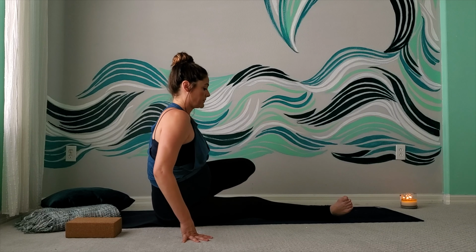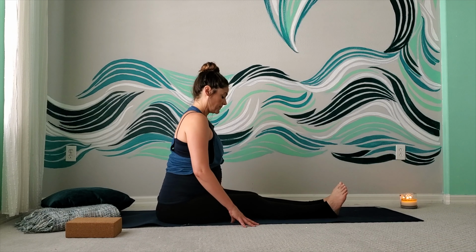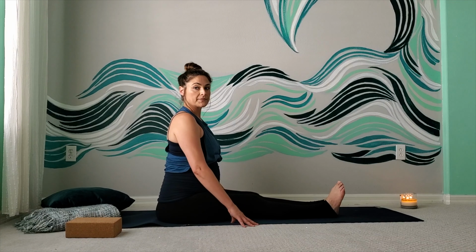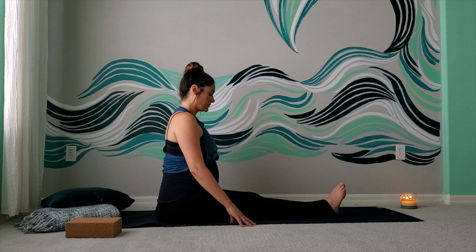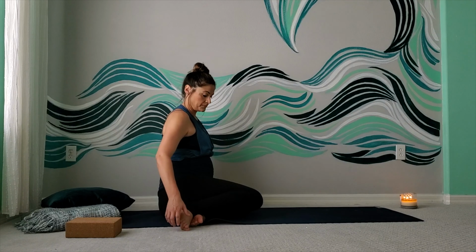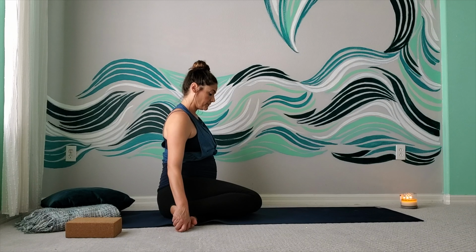Now take your time. If you are experiencing some of that pain right now, it's not as easy to transition from one side to the other. I know you mentioned that too, Violet, when you transition from one side to the other, it's a little more. So taking time is okay. Lean onto that left side and bring the feet right underneath again. So the heels are closer to the right glute this time. You're leaning on the left side.